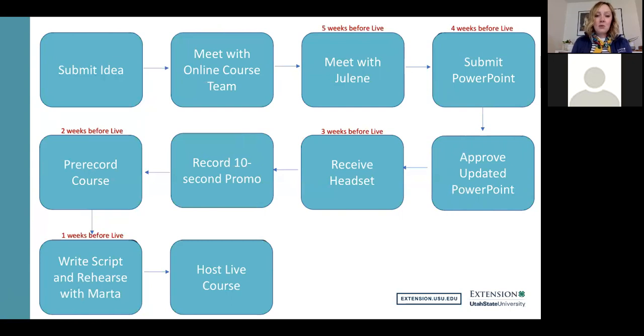The next thing will be you'll receive a headset. So this is for you to be able to record the audio for the video that Brian will be creating. And you'll also record a 10-second promo video. And this is just something we can use in email marketing and on social media for people to be able to learn a little bit about the course and get an idea of what it's about. We did this with Sheridan Hansen and Helen Muntz for their succulent course. And that video is on our Facebook page if you want to check that out.